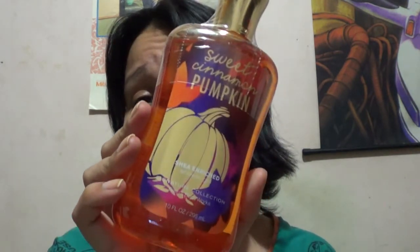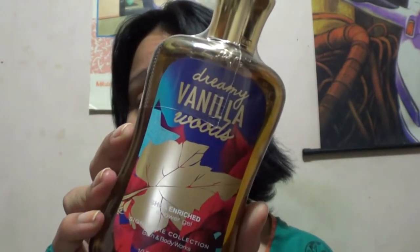Now the things that I got from Bath and Body Works is a lot of stuff. Okay, I got this on the autumn sale. You know, they were selling the autumn stuff for a reasonable price. So I got the Sweet Cinnamon Pumpkin Shower Gel. I got the Dreamy Vanilla Woods. And the Honey Autumn Apple.